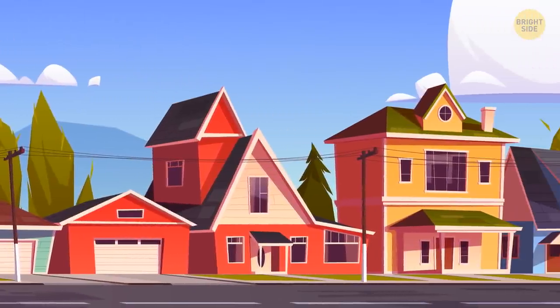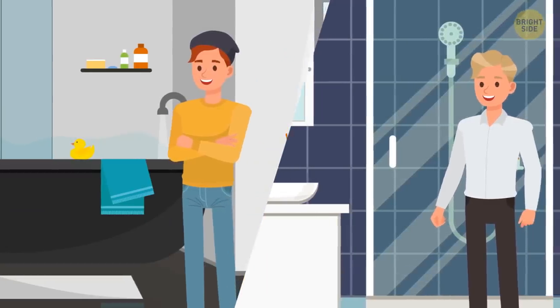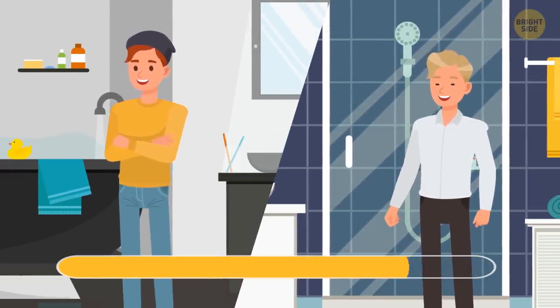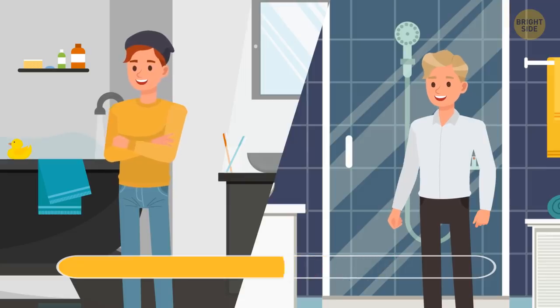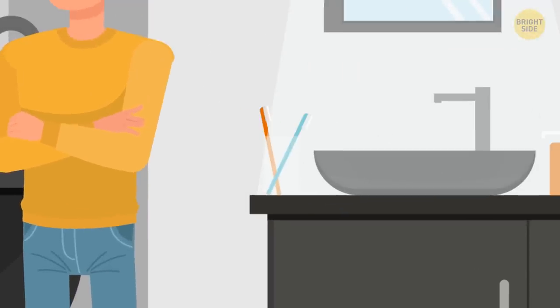Okay, now let's go and look at people's houses. Here are the bathrooms of Daryl and Tiberius. Which one of them has a girlfriend? It must be Tiberius. Look, there are two toothbrushes in his bathroom.